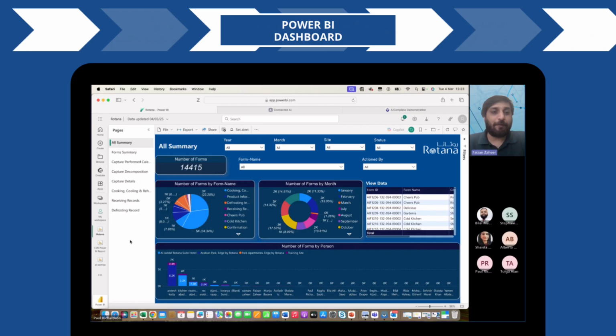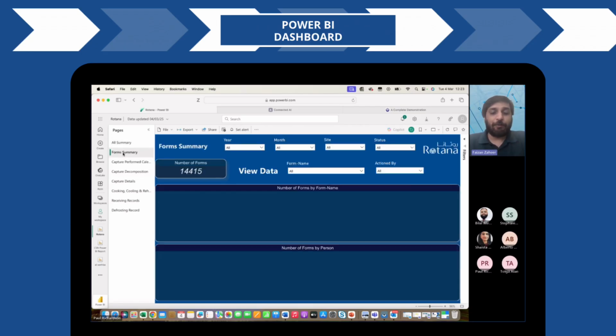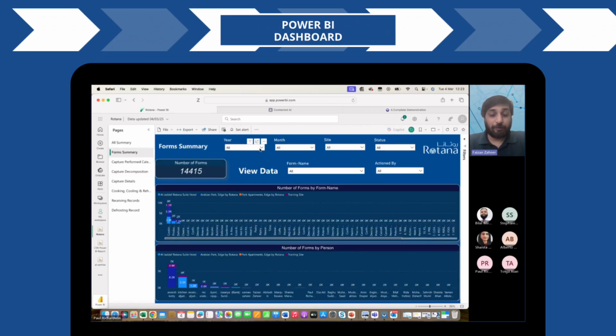If we go to the next form summary, there you will have a detailed summary of all the forms. You can see that the number of forms they have filled out is more than 14,415. Again, you will have the filters for the year, month, site, status.